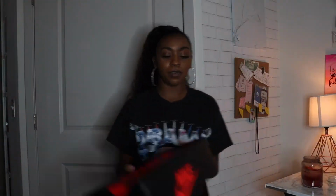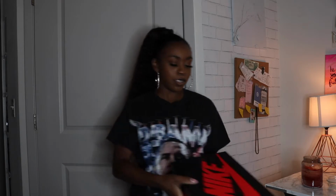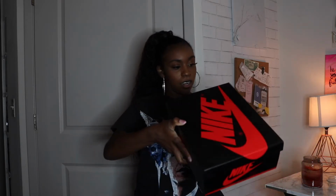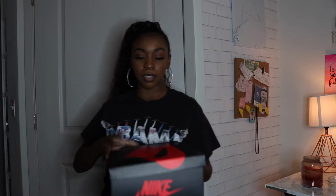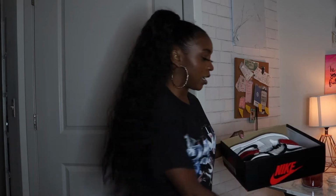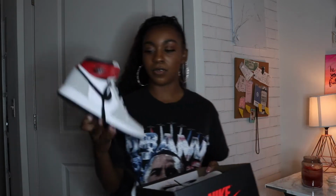First, we're gonna start off with a pair of shoes. So these are the Nike Air Jordan 1 Retro High OG in the color smoke gray. So this is what they look like. I got them in a size 4.5.